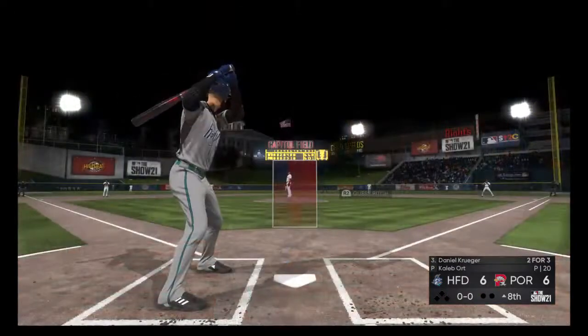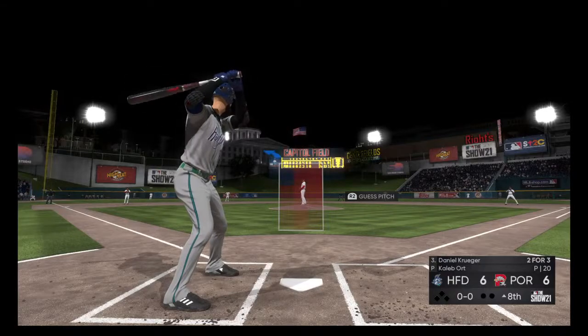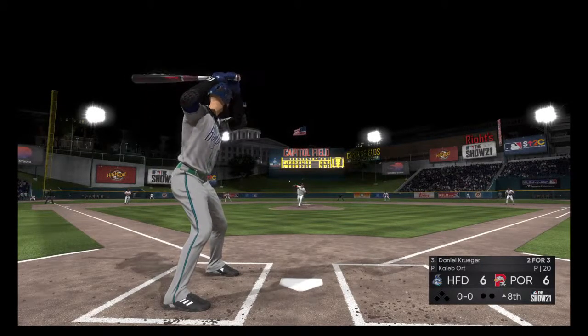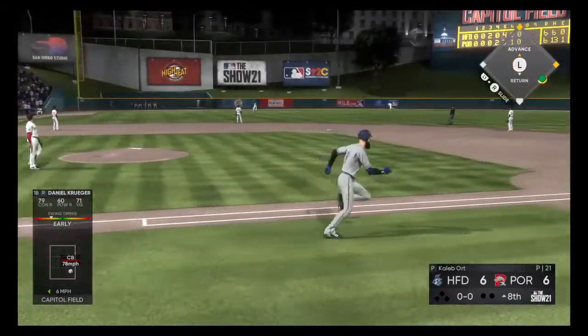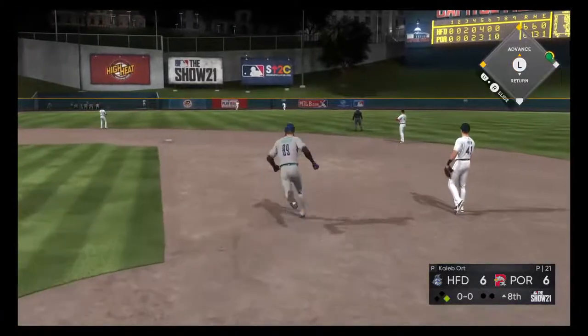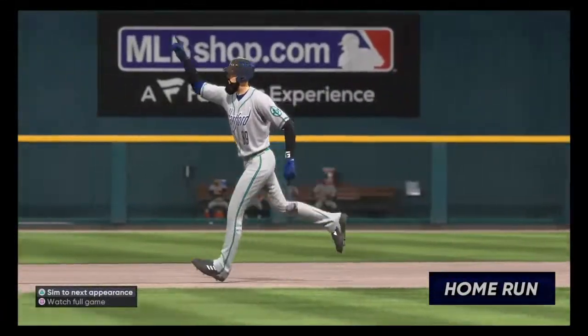Now to the plate, here is Daniel Kruger. And this tie ball game is a battle of the bullpens now, and I'm sure you're enjoying that, Dan. Bullpens are such a big part of baseball now, man. A swing and a drive sent out toward the gap. Looking up is the left fielder. Gone to lead off the inning.